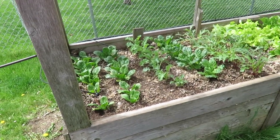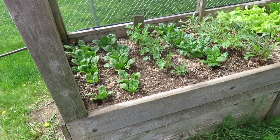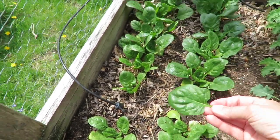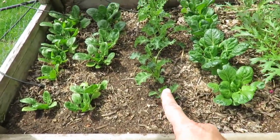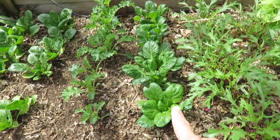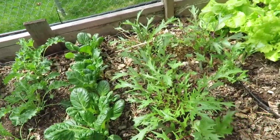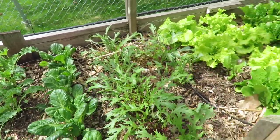Over here at this third of the garden are vegetables that I winter sowed. So this is spinach here, and I'm going to pick some of this today. It is ready to have its first picking. Kale, we'll add a few leaves of baby kale in there. This is tatsoi, which is a Chinese vegetable, kind of like bok choy. This is mizuna. Isn't it a beautiful vegetable? I'm going to throw some of that in my salad tonight too.